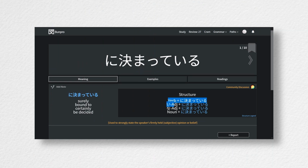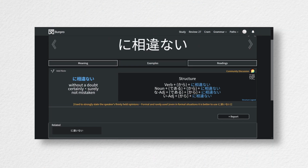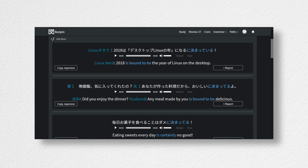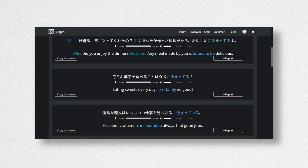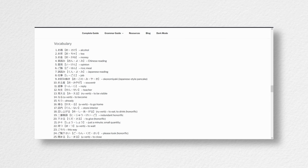Not really though. BunPRO has its own structure breakdown for each of the grammar points it teaches, which is really useful and very well thought out, and has its own example sentences for the core app, you know, the part you're actually paying for, and they're all voiced as well. It's just kind of funny that a key part of using their website is leaving to go read Tae Kim's Guide to Grammar. So anyway, it turns out learning Japanese grammar is really, really, really hard.